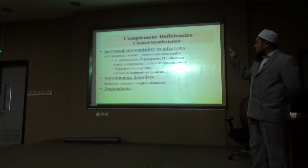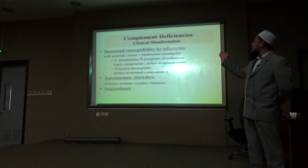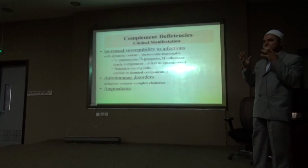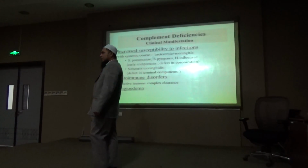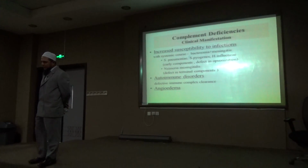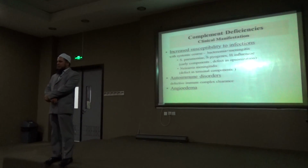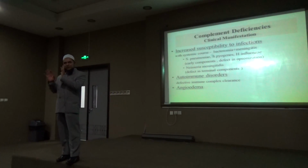deficiency? For example, increased susceptibility to infections: bacteremia and meningitis, Strep pneumoniae, Strep pyogenes, H. influenzae, Neisseria, autoimmune disorders, arthritis, skin problems, and angioedema. We discussed angioedema in the first PBL. So if you see somebody with these features, one study said that if somebody took antibiotics twice in 3 months, just imagine there is something wrong.